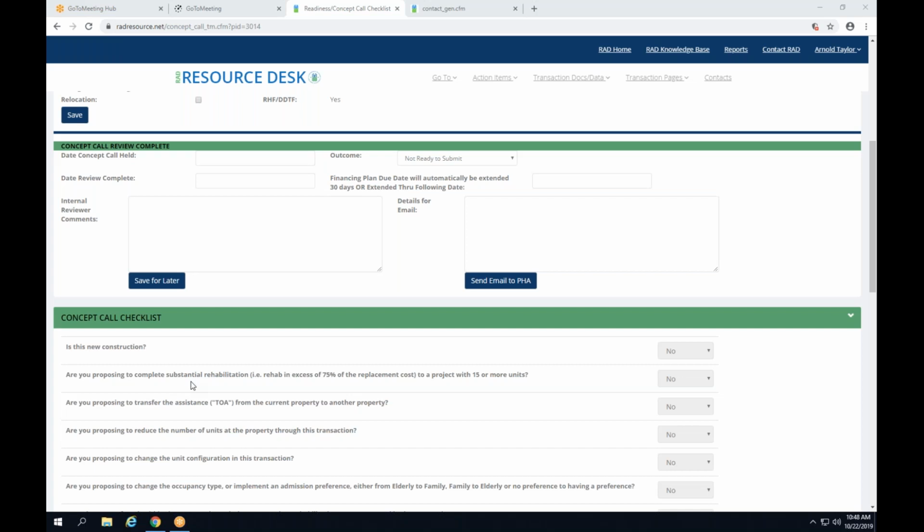That's correct. If I feel things are far enough along and they did what I wanted them to do, I can approve this and tell them to go ahead and submit a file. Requesting another concept call is more of a formality, and it's up to the discretion of the TM to determine that. The way I would handle that is in the email I send after the first concept call. I would say, we need your phase 2 environmental review posted before you can submit your financing plan. Once that's uploaded to the resource desk, shoot me an email and I will invite you to submit your financing plan. I think you can lay that out.